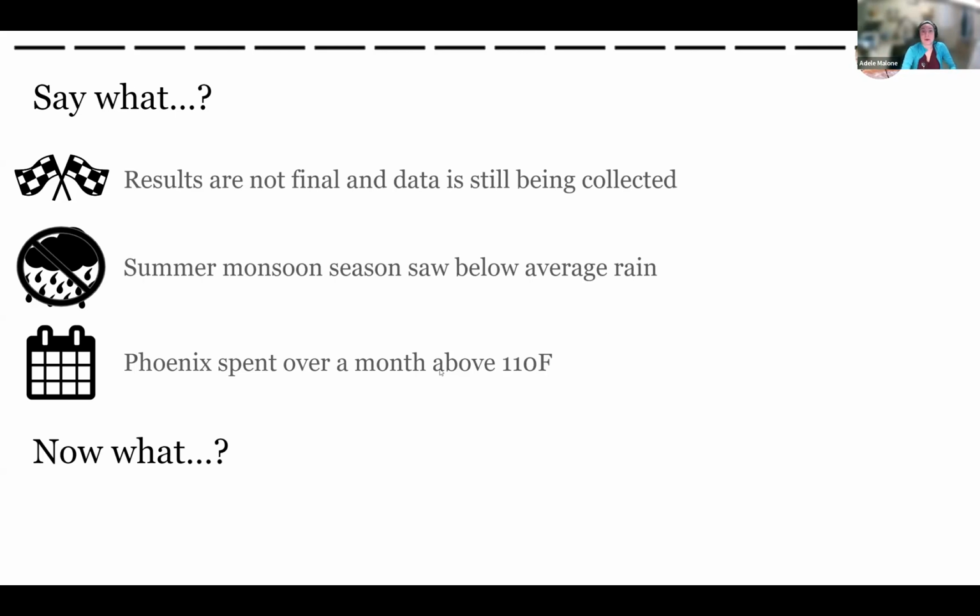But now what do we do? It was a poor collection year. What do we do moving forward? So we're going to do it again. Locations are pending. We're going to hopefully look at our trap design to see if there can be fewer net switch out times. And then we would like to be able to do it again. And hopefully this next upcoming year will be more normal for the climate.